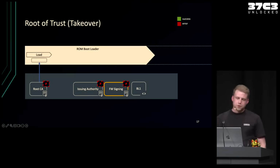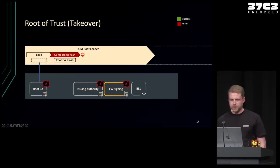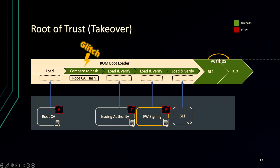Okay, so to be able to re-sign the modified Linux system, we would like to replace the root CA. But then its verification would just fail, and that's exactly the point where a fault injection attack could help us. If we can trick the processor into loading our modified root CA, we could also replace the whole certificate chain, and we could re-sign all the other firmware parts, including our modified Linux system.